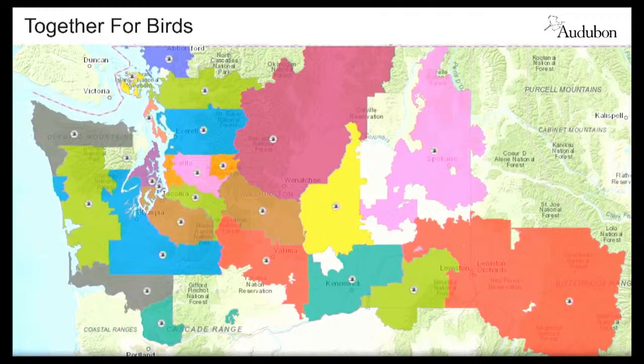In our state, there are 25 Audubon chapters, each of which is an independent organization which has its own board, its own volunteers, its own priorities, and its own projects. And what we try to do is work collectively as a statewide network on things that we agree are shared priorities and grow the community of people who can take the opportunity to care about birds, to learn more about birds, to advance the science that we need to make good decisions, and to engage people in the local community or statewide to protect birds and the places they need, now and in the future.